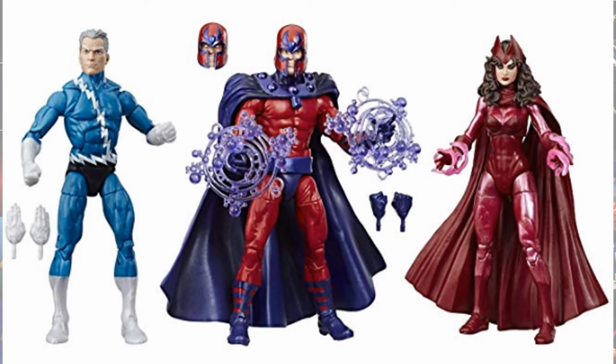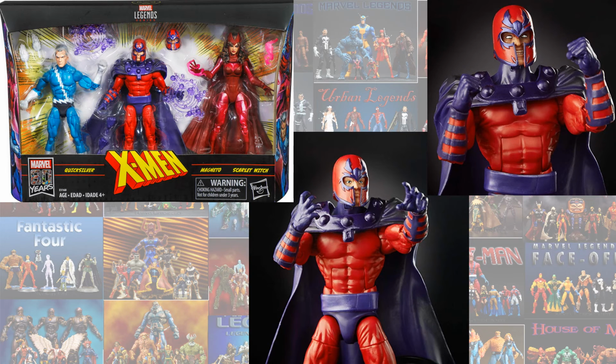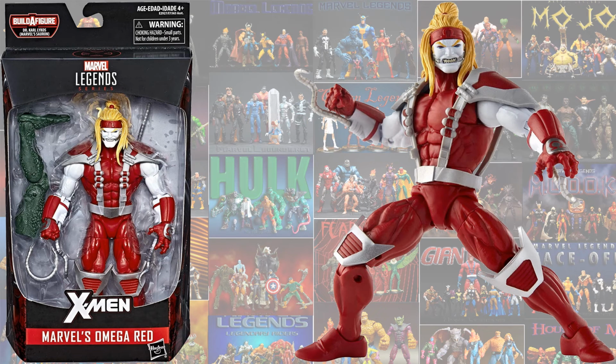And then we had the three-pack Amazon exclusive with the Family Matters. This was 80 years as well. Came with two different head sculpts. And then another creation of Jim Lee, and the only reason I'm going to put this in here is because it is Jim Lee's creation, is Omega Red back in the Sentinel Build-A-Figure wave, Toybiz. And then again in the Sauron Build-A-Figure wave in Hasbro.